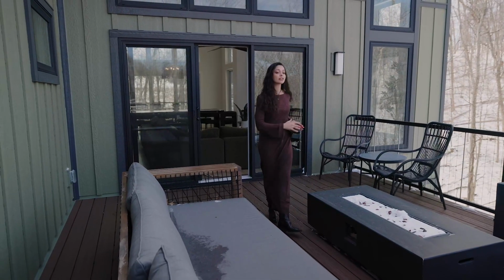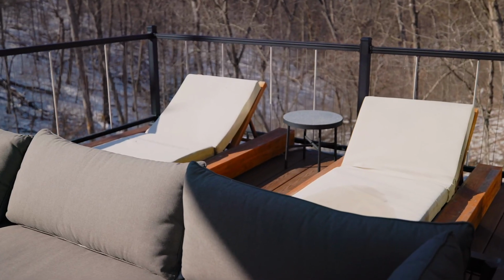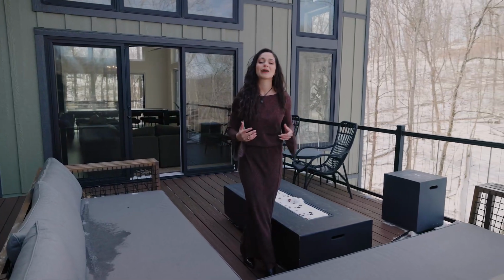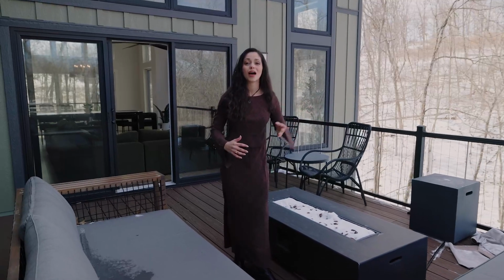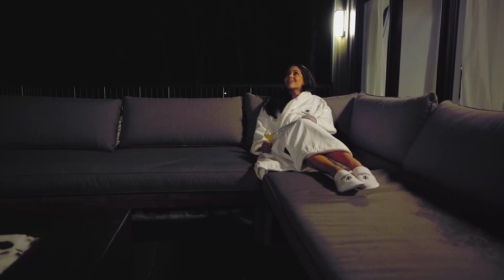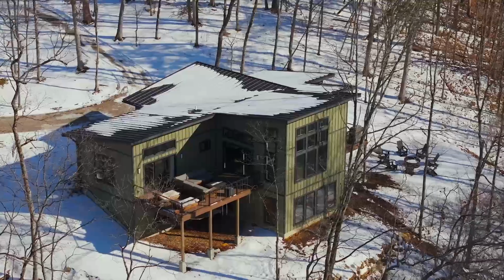You have some extra seating over there for your morning coffee, and 2 gorgeous lounge chairs where you can soak up the sun and breathe in that fresh mountain air. You could sit here, watch the wildlife pass by. At night, take a look up at the beautiful starry sky. This patio space truly allows you to just feel so connected to nature.